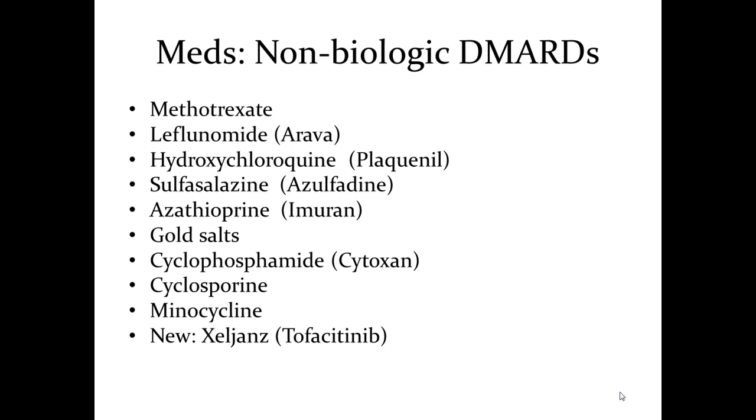Gold we don't use very often. These kind of gold, cyclophosphamide, and cyclosporin, minocycline we don't use very often, but they are options. Methotrexate, again, usually the first choice for moderate to severe. Leflunomide is a nice option for patients that don't tolerate or can't take methotrexate for some reason. It works very nicely. And sometimes DMARDs are used in combination. Even the non-biologics we will use sometimes a combination of these.